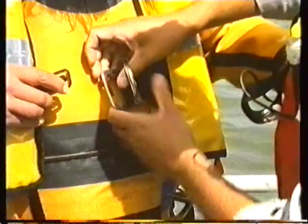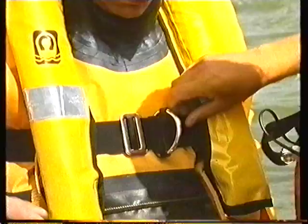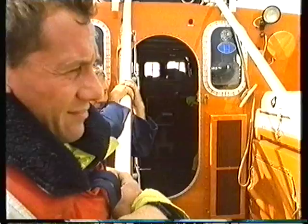The usual fastening in the centre here. We've got the safety clip. So should you fall in the sea, this side should operate automatically.